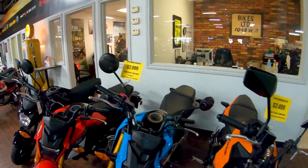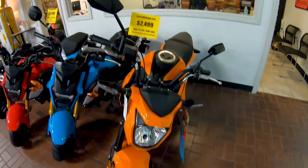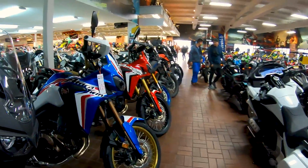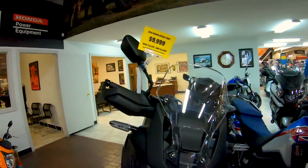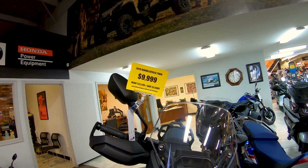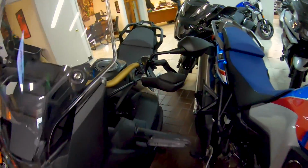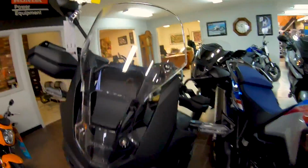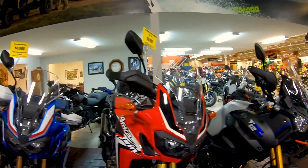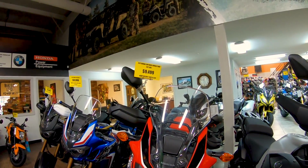$29.99 for a '19 Grom. $24.99 for a '19 Z125. That's a good deal. Still like the Grom that they just rolled out for $25.99. '19 AT for $3,600 bucks off MSRP. And that is the clutched, yeah. $9.99, $94.99. That's the DCT from 2 years ago. 3 years ago now.